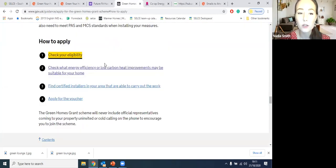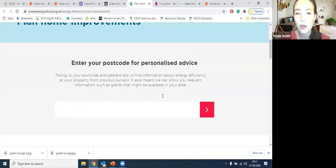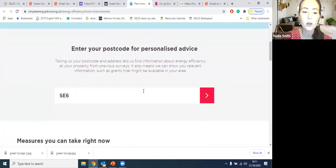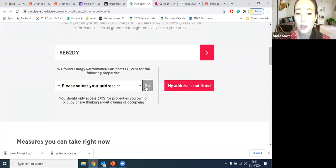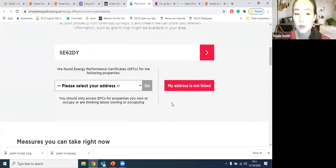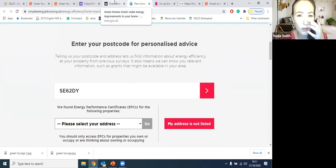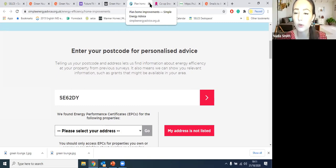The other thing you can do is check what measures might be suitable for your home. Again, this is one of the online forms that I was talking about, this one's through simpleenergyadvice.org, and you just enter your postcode. It will look for what measures you can have done through an energy performance certificate, and it lists which houses have them here. If your address isn't on this list, then you can give them your details yourself. It's not too detailed. The one that we'll be using is a bit more detailed and a bit more reliable. And I'll post the details to that probably in one of the next webinars as well.